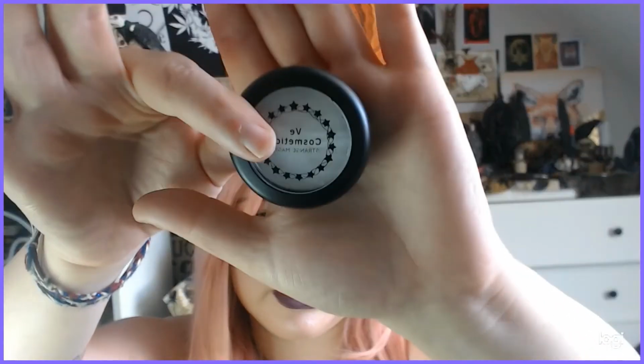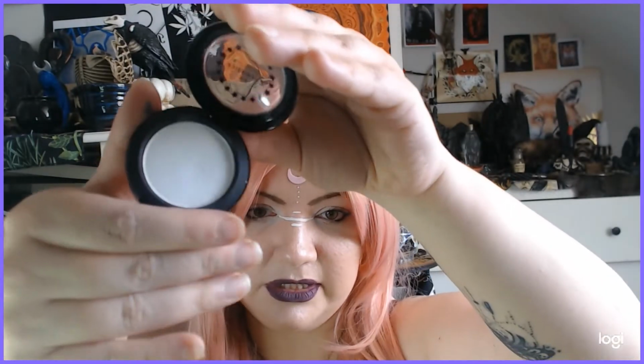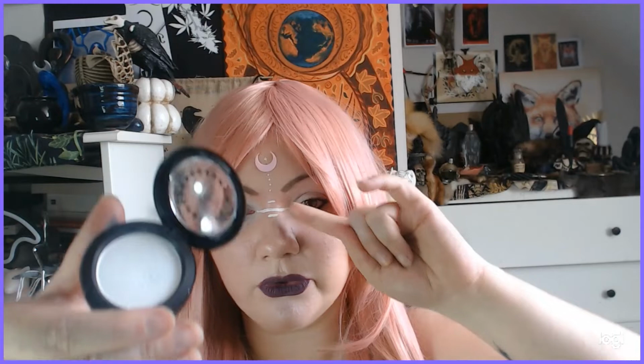The lighting in here is not the best. I've tried to fight with it. It's just a plain white eyeshadow that I use on the corners of my eyes. You can see I've already started to use it. I used it today here in the corner. Not massively exciting to look at, but I did want to mention I got it.